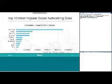Quite interestingly, just last week I looked to understand what were the top 10 most popular social networking sites in the world. Facebook is by far the biggest one in terms of the number of estimated unique monthly visitors, getting very close to 1 billion. Other channels are quite popular as well, such as Twitter, LinkedIn, Pinterest, but Facebook remains by far the most important social networking site.